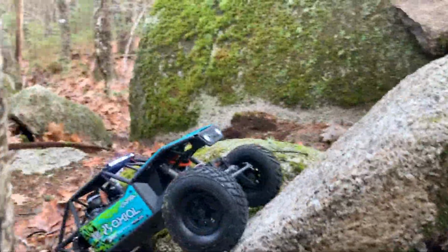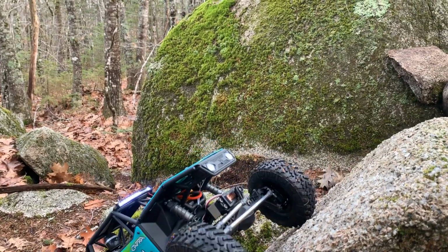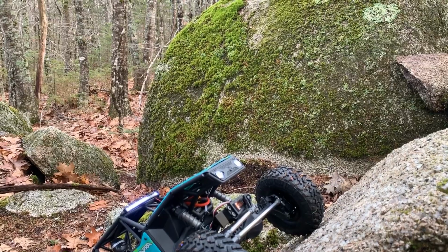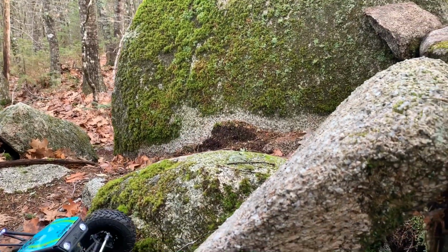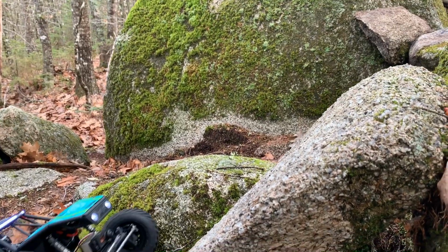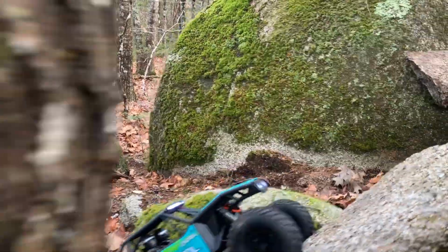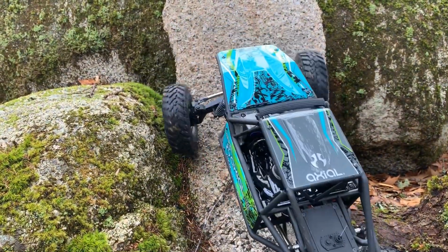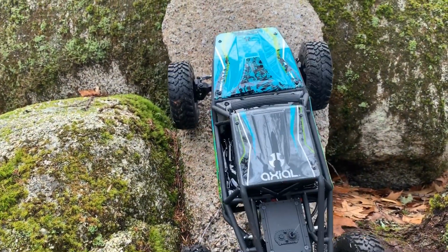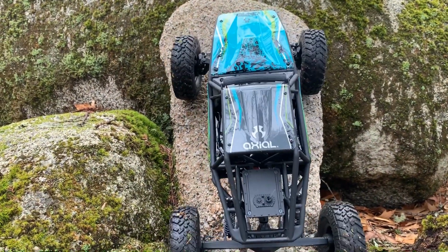Tons of sticks down in this video from the big storm we just got. I haven't cleaned up my trails yet. But the Capra is pretty freaking sweet. I can see why I always wanted one ever since they first came out. It's just nice. It rolls nice. It's got great steering. I love the portals, and all the things that everybody knows about it.